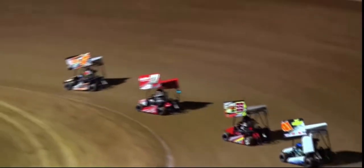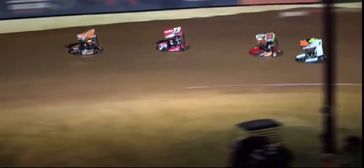Two to go this time by, Gavin Marlin. Have to get close enough to make a move. Right now there's about three cart lengths in between. White flag in the air. Top five looks to be, that's the way they're going to finish right there.